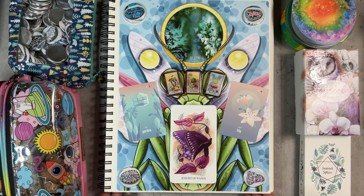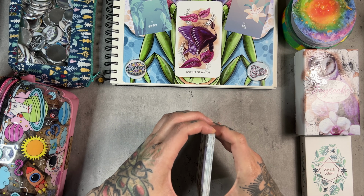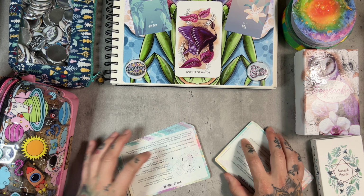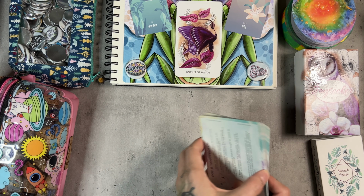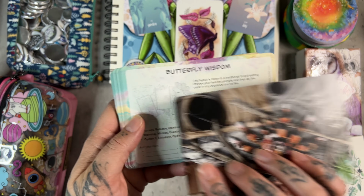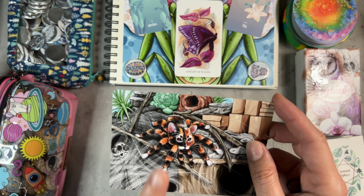Let's see what we're working with tomorrow for day 10. Our pile is getting a little bit thinner, which is good. We're a third of the way through the month. And for the 10th, we have the Calico Dreams. This one is a spider-based board, so that'll be what we're working with tomorrow, the Calico Dreams. I'm excited to pair some spooky decks with this one.